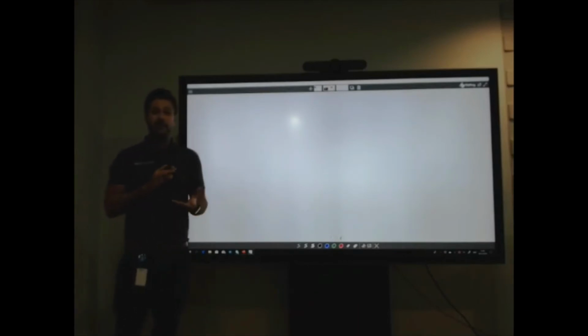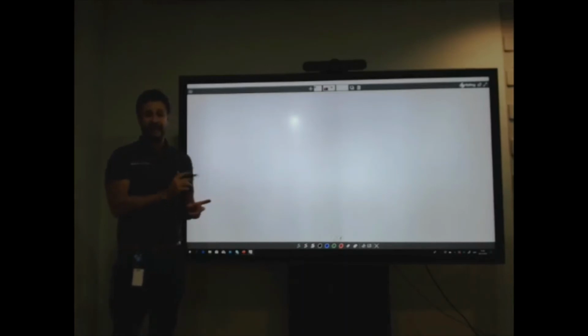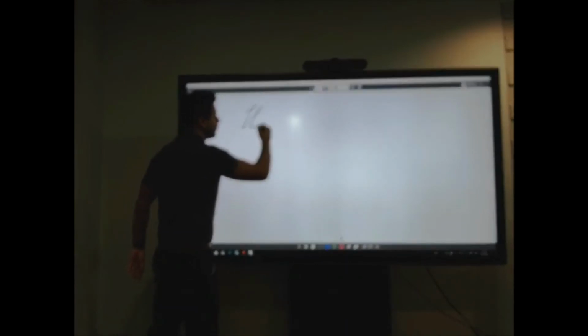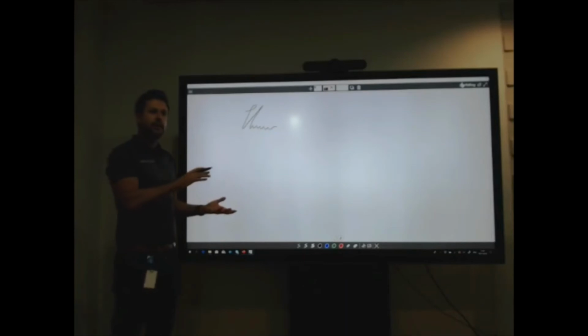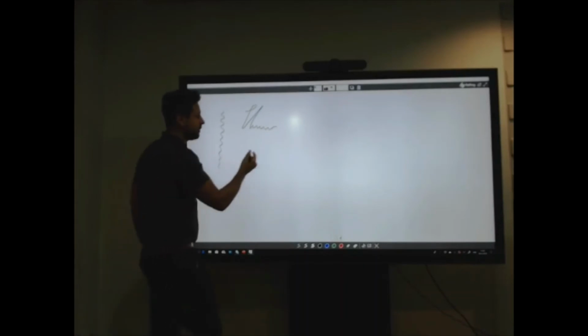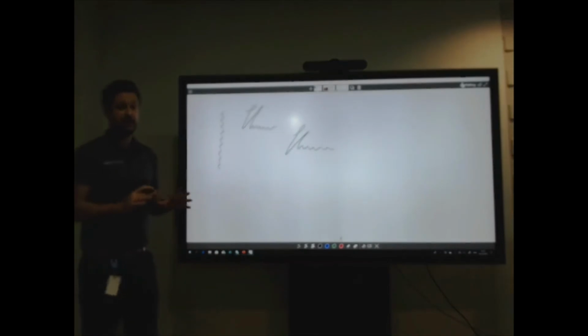In terms of the responsiveness, as I mentioned earlier, these displays use in-glass technology. In-glass gives you a really quick response time. It gives you a fluid writing experience, which is perfect, for instance, for maths tutors when they're writing their formulas. Sometimes with other touch technology in the market, you can see a lag and you have to wait for it to catch up. But you can see here, there's virtually zero lag.